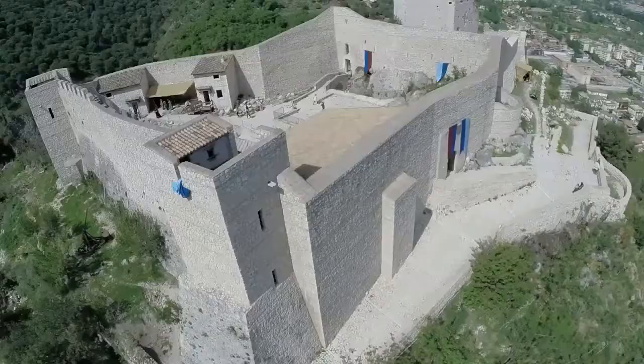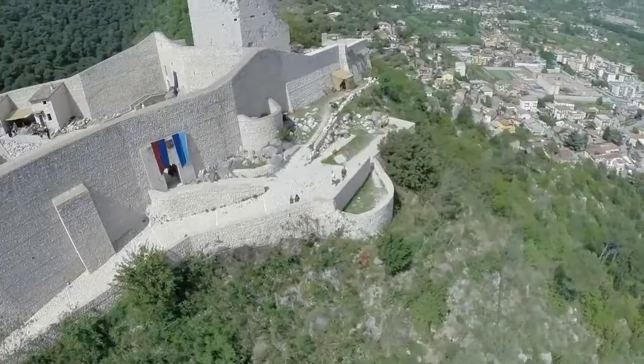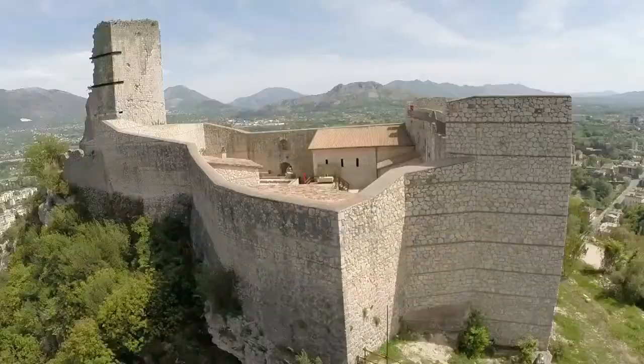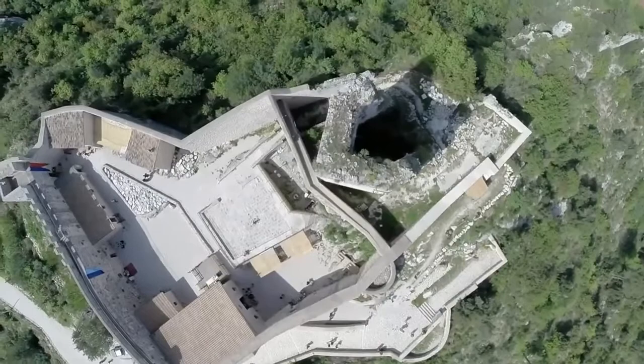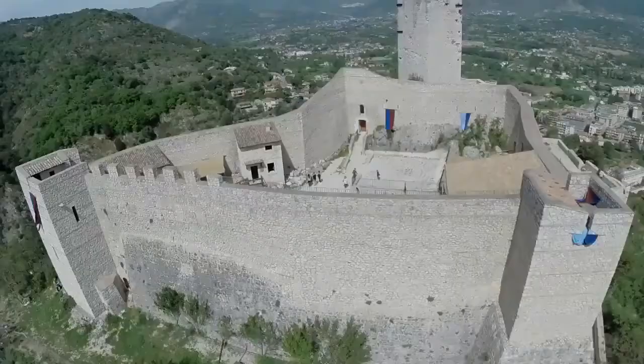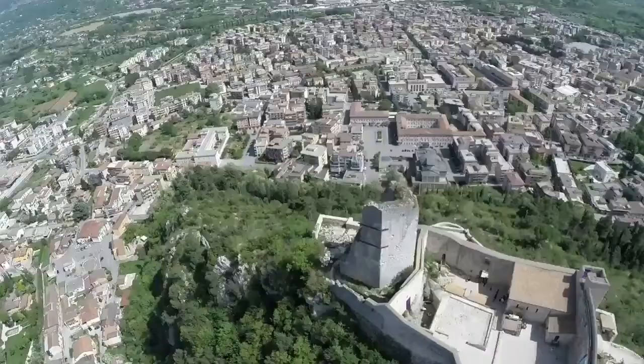There are two assumptions. One refers to a Latin word, Janua, which means door or gateway to Cassino, and the other one to a temple dedicated to the Roman god Janus, but up to now, no remnants of the temple had ever been found. The castle was built by the abbot Aligerno around year 1000.